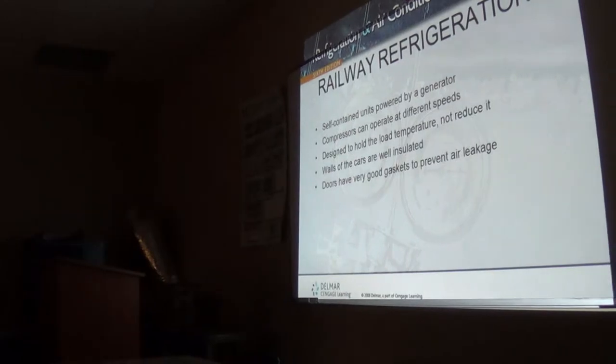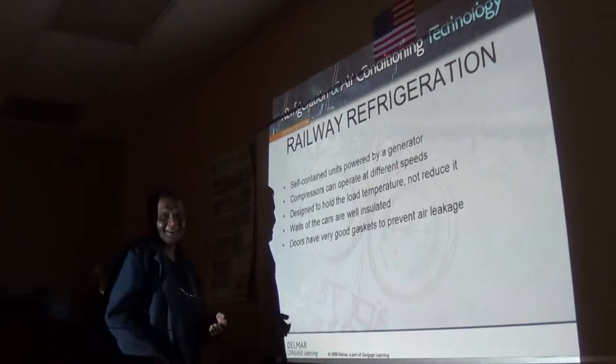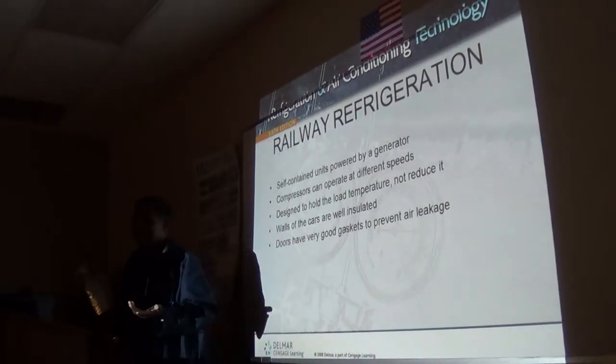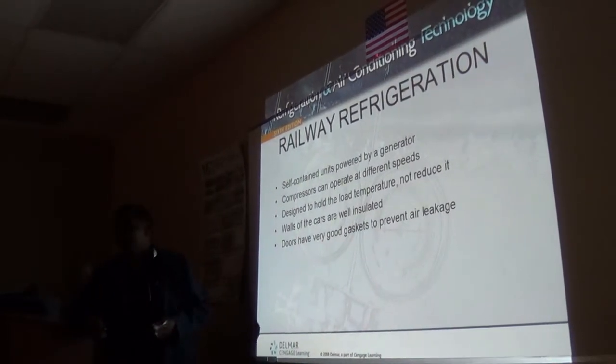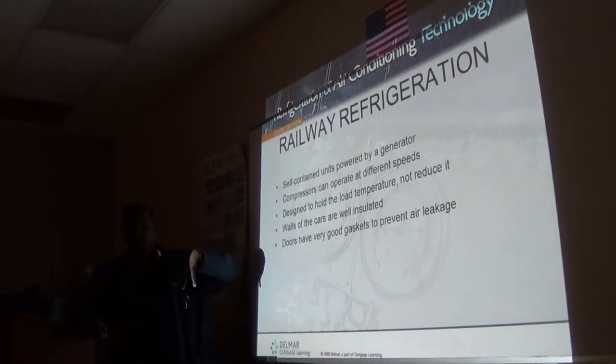Automatic expansion. Okay, that's logic, right? Yeah. Automatic expansion valve, they will use on any system that's there to maintain. Not pull down, not reduce.